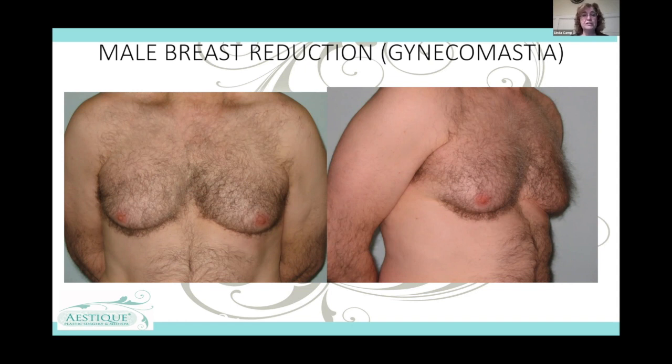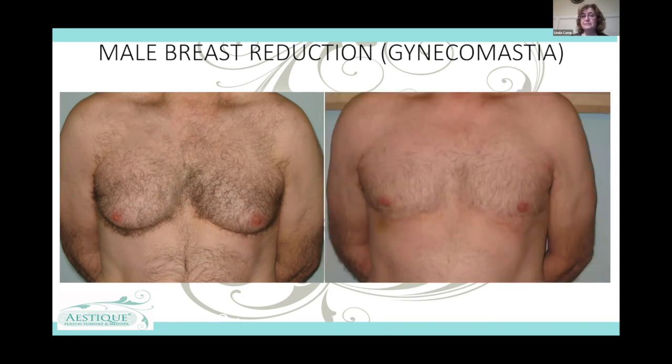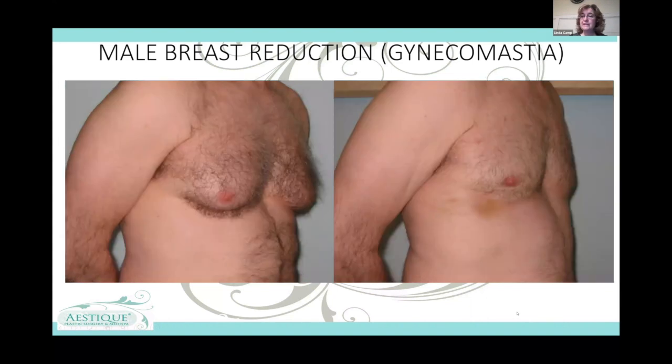Our next picture shows the frontal view after surgery. He is very pleased with the minimal scarring on his chest wall and the lower, more lateral position of the nipple areola, which is more masculine in shape. And the next view, which shows him in his 3/4 profile, shows how lovely that anterior chest contour is on the right post-op picture compared to the left pre-op picture.